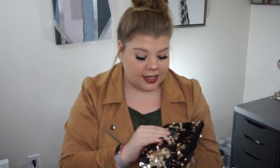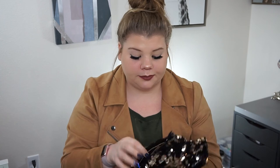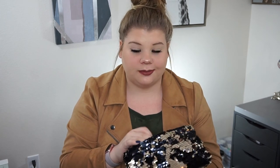So this bag has a little bit of everything in it. It is reversible sequin from black to gold. It's gorgeous. I love it. It is from Victoria's Secret. I think I got this right when the whole mermaid sequin phase started, so probably about 2 years ago. It was on sale at Victoria's Secret. Snatched it up.